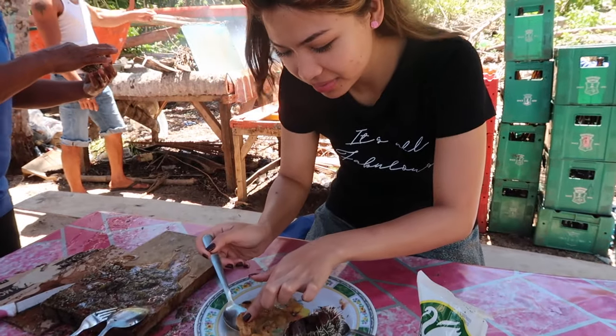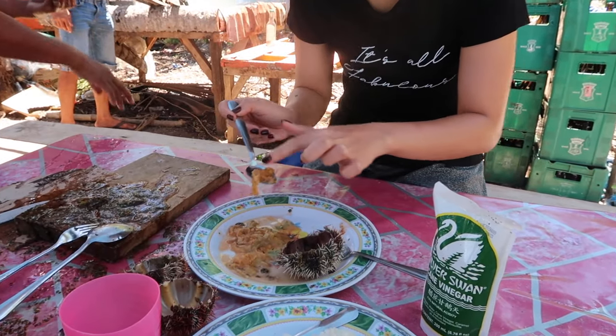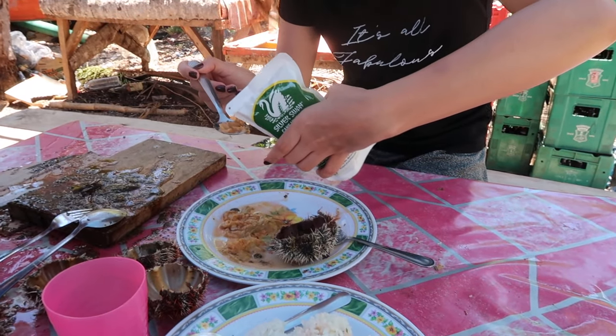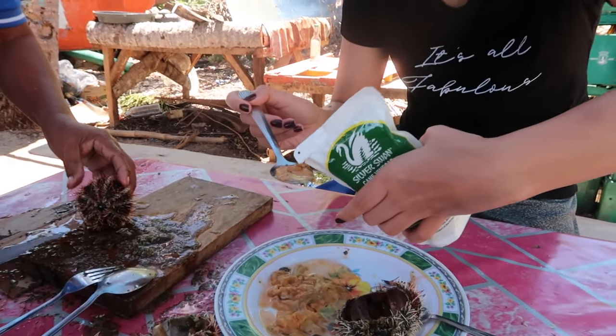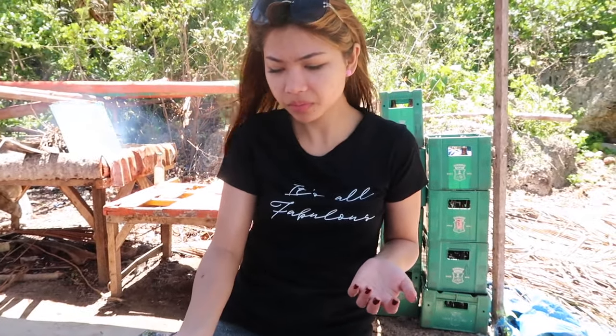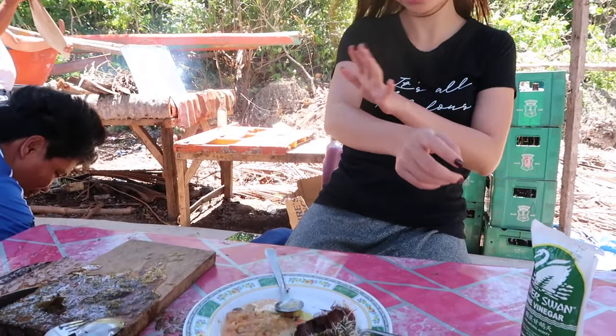All right, we got a spoon right here. Put some vinegar. You like it? It's good, huh? Yeah. It's good. It's really good with rice.